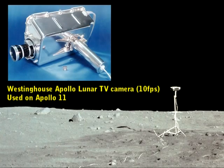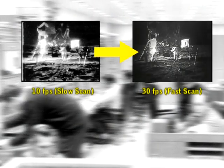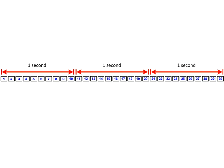NASA claims that the Apollo 11 moonwalk video was filmed by a Westinghouse TV camera running at 10 frames per second, and to broadcast it to the world, the technicians at the Manned Spaceflight Network needed to first convert it from slow scan to fast scan. In other words, they needed to convert from 10 frames per second to the conventional NTSC format of 30 frames per second.